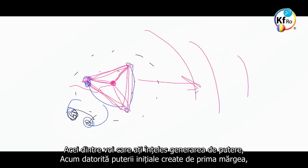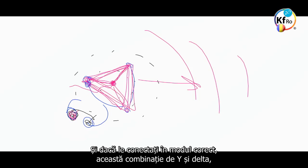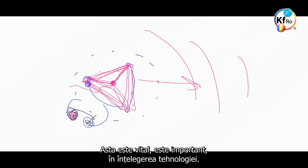Those of you who understood power generation, now because of the initial power created by the first bead, as you call it, you create your potential difference with it, with your Y and a delta. And if you connect it in the right way, this Y and delta combination becomes the double coil, what we called feedback. Potential feeds on the current, and the current increases the potential, and then you have your system. This is vital, this is important in understanding the technology.